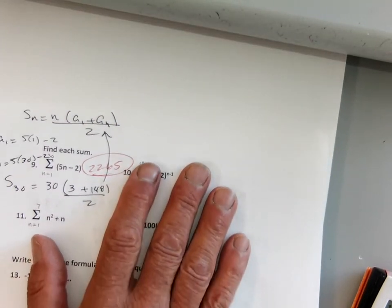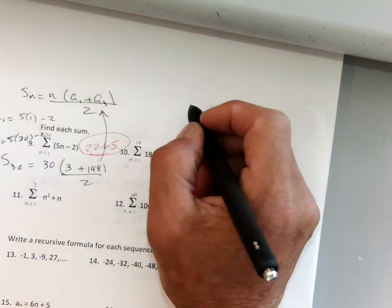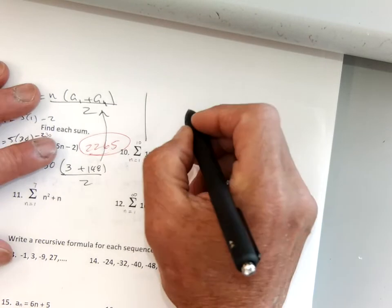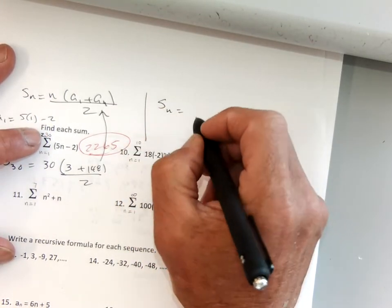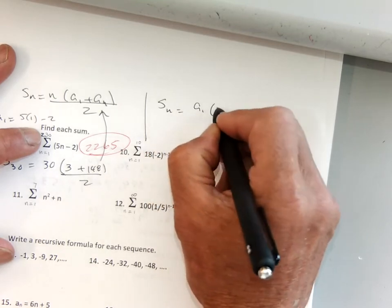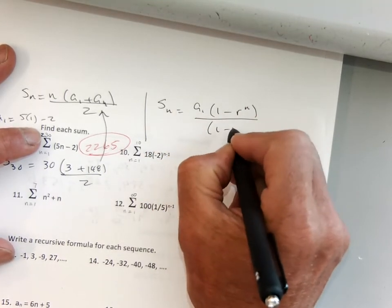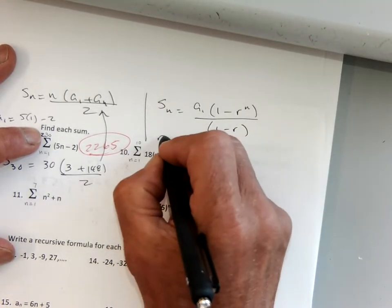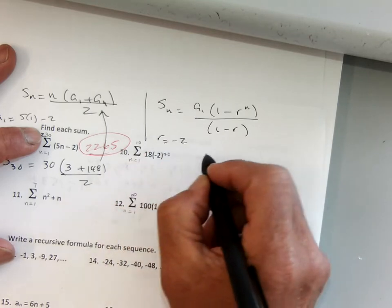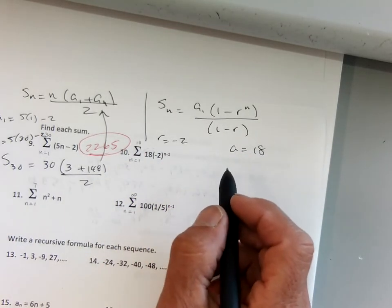Sorry about that. Scoot that over so you can see it better. Okay, 10, that is geometric, and I have a formula for geometric. It's on the board. S of n is equal to A1 times 1 minus r to the n power, all over parentheses 1 minus r. I know my multiplier is negative 2. R is negative 2, and I know my first term, A1, is 18 because it fits my pattern perfectly.